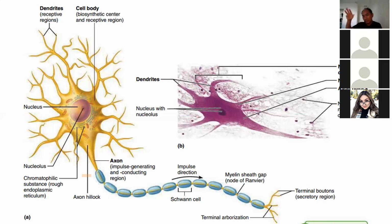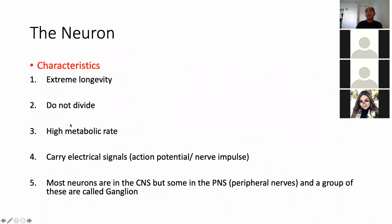When we come back, we need to know, that's all about it. We are studying anatomy. We're talking about neurons. This is the clinical photograph, and this is the drawing of a neuron. And we need to know the characteristics of neuron. It is interesting to know the characteristics of neuron.